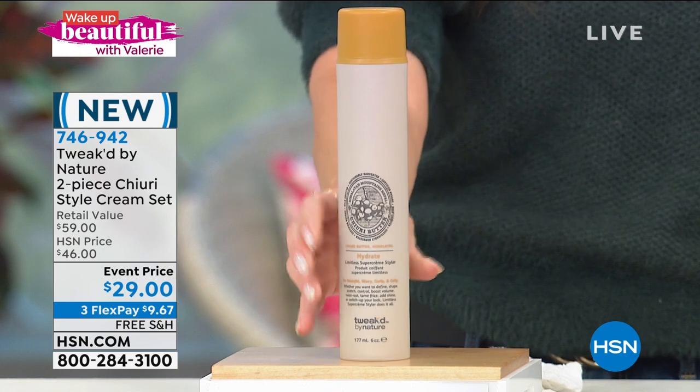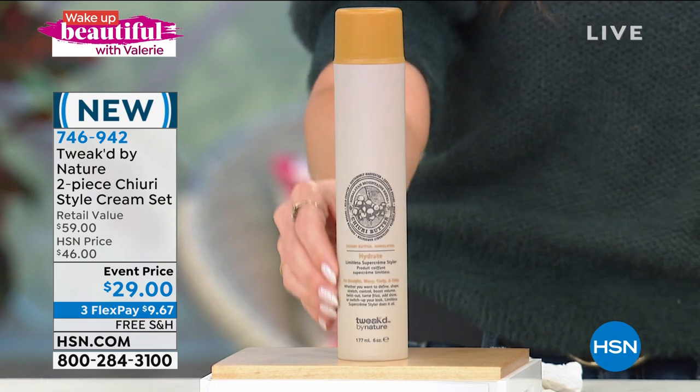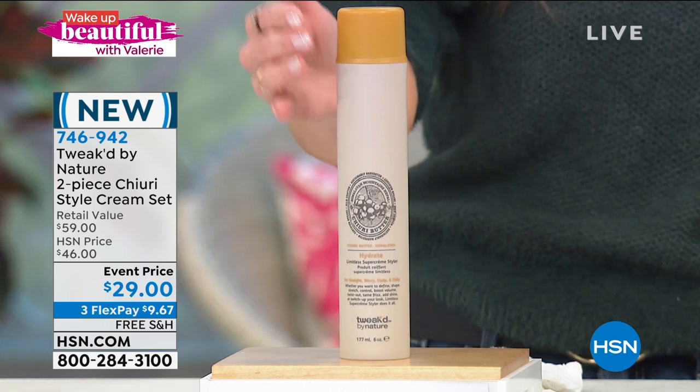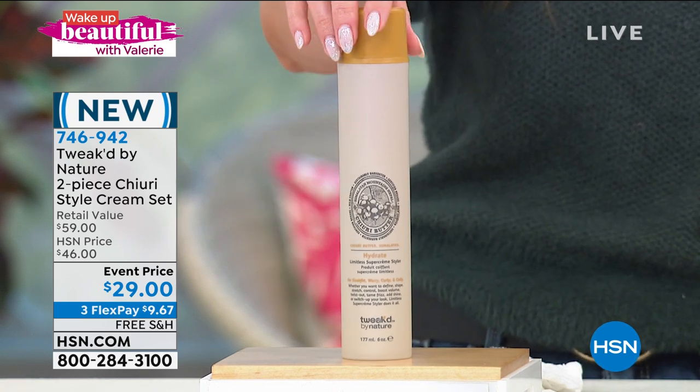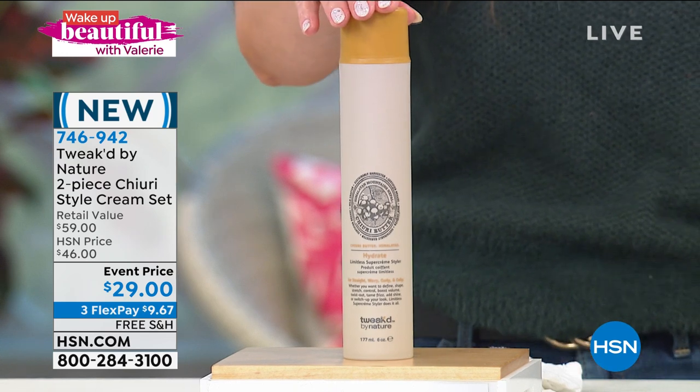This is a customer pick all on its own. People have written in and said it's a lifesaver, it gives me extra body, it's a limitless styler, it adds volume and shine and definition, it's feather lightweight, it's a cream. It helps manage frizz and flyaways.